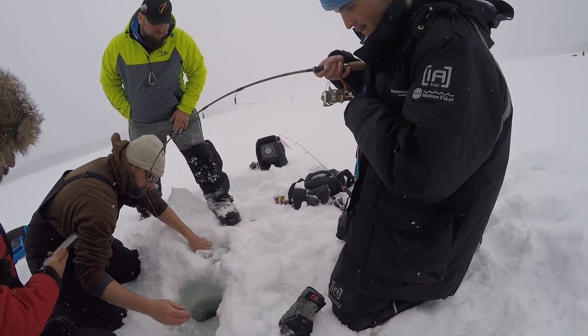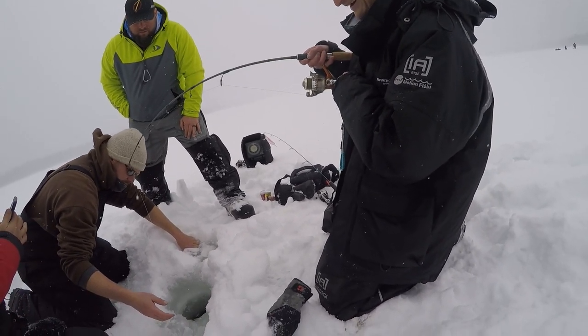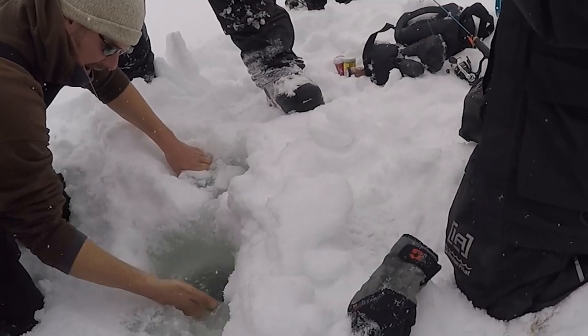He's probably a little more than 15. Yeah, he's pretty darn good. Got a 40-inch fish, Scotty. Okay. Right there. Really close. Careful. Yeah, don't let that head come out of the water.